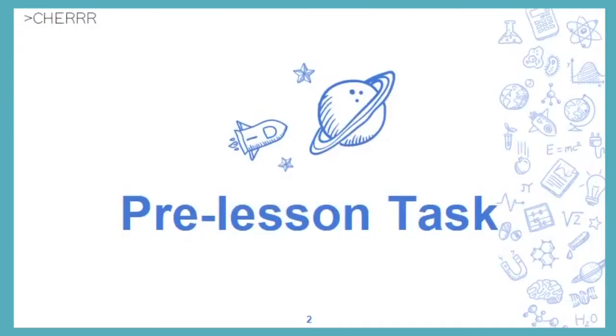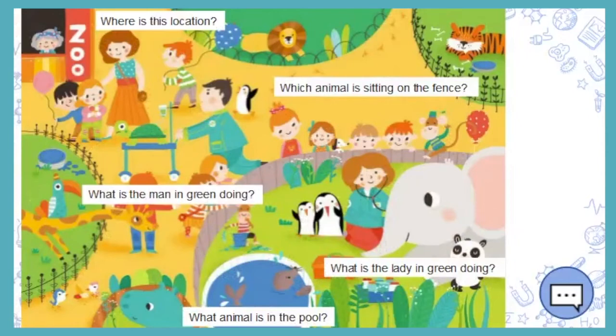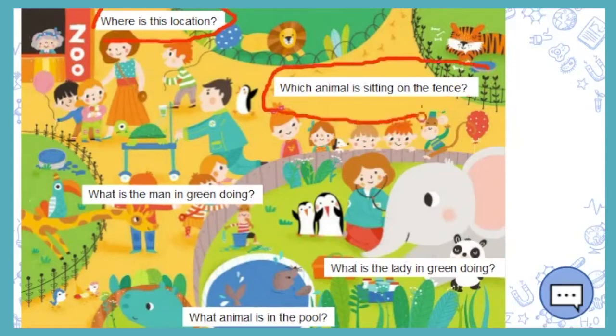So as usual, we begin with our pre-lesson task, and it is going to be a picture. A couple of questions there, a couple of things we can see. First off, maybe right up here. Where is the location of this particular place? Yes, Carmen? Colette? Yes, that's the zoo. Okay, next question. Which animal is sitting on the fence?